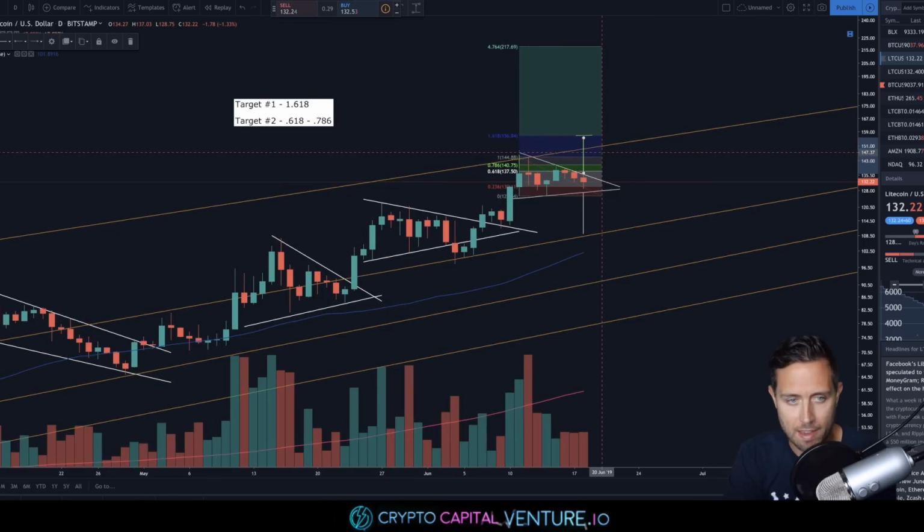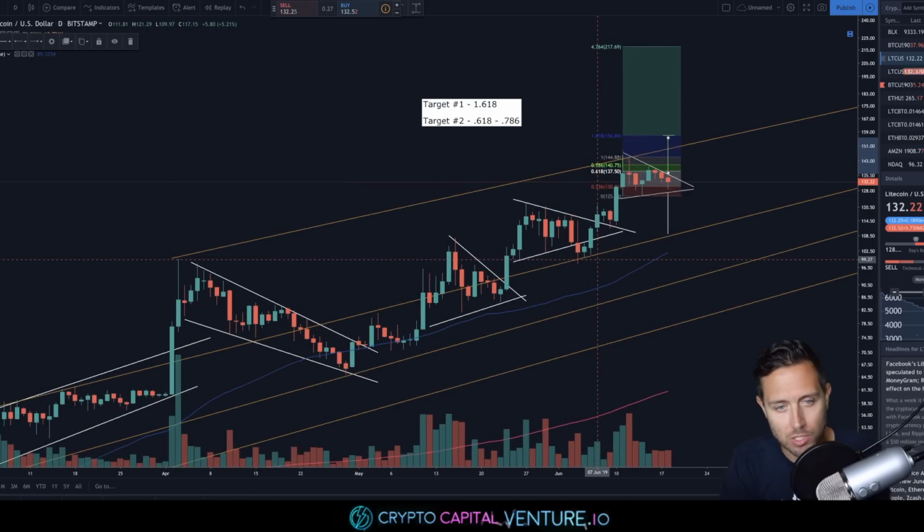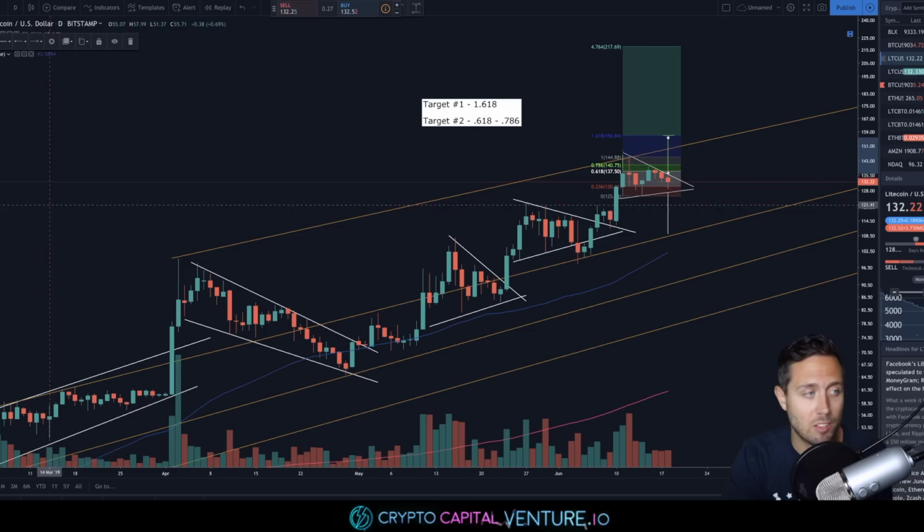The other thing that we have here is a breakout to the downside. Symmetrical triangles, definitely more bullish than bearish. However, they do break to the downside, right? So we've already had two nice bullish breaks. What will the third symmetrical triangle be?